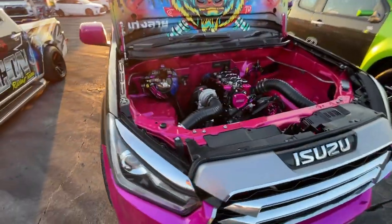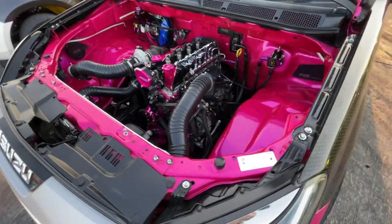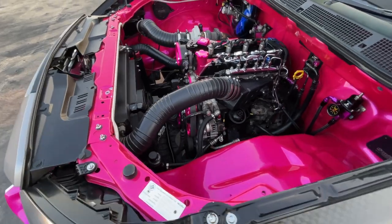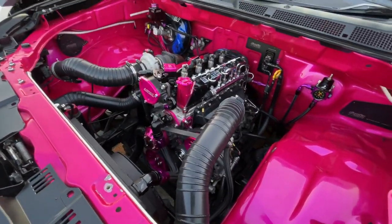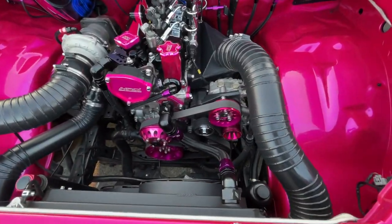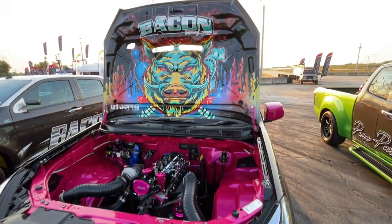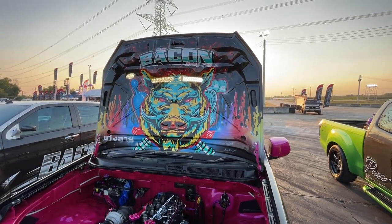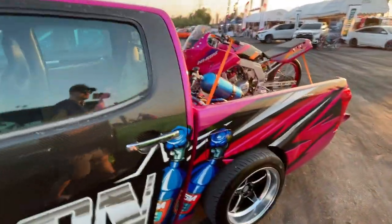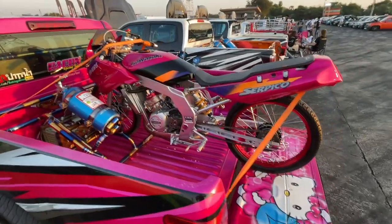It looks pretty cool. It's also got the black aluminum intercooler piping, sheet metal intake manifold, lots of machined aluminum parts on it, like all the pulleys. Looks pretty good. And a big bore painting. Oh, and look at what the pink one's hauling around. A couple nitrous bottles, but a race bike.